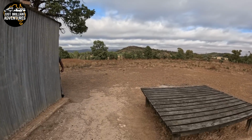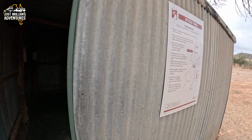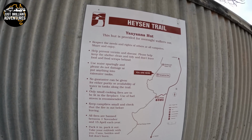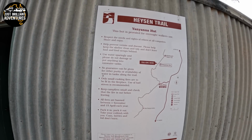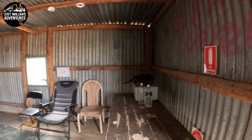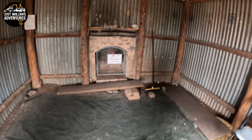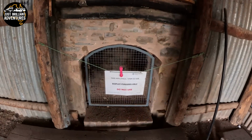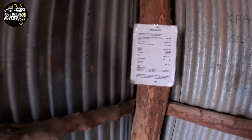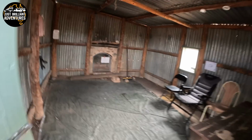Fire pit. Anything interesting? The Heysen Trail, Yanyana Hut. This hut is provided for overnight walkers' use. Respect the needs and rights of others at all campsites. Share and enjoy. So if you're an overnight walker, you can use this hut. Couple of chairs, there's a tarp on the floor, there's a broom. Fires for display purposes only. Some emergency phone numbers. UHF channel. There you have it. Yanyana Hut. We'll close her up.